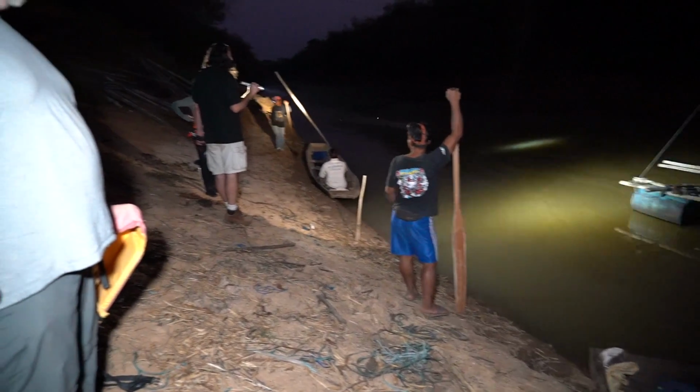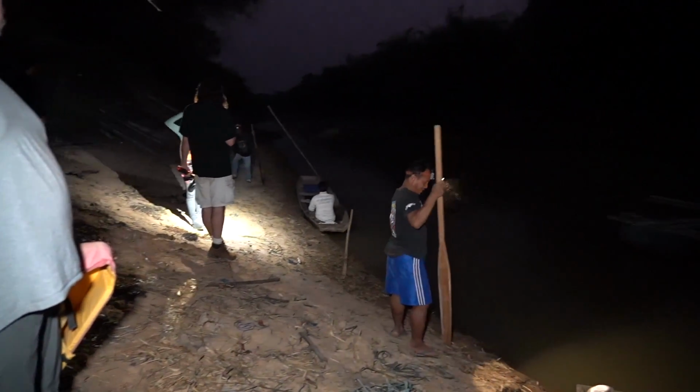It's a different environment than where we've been prior. The sun is just down and the light is low, but as soon as it gets dark, we'll be able to get the lights on and show you guys whatever we see. Wish us luck.